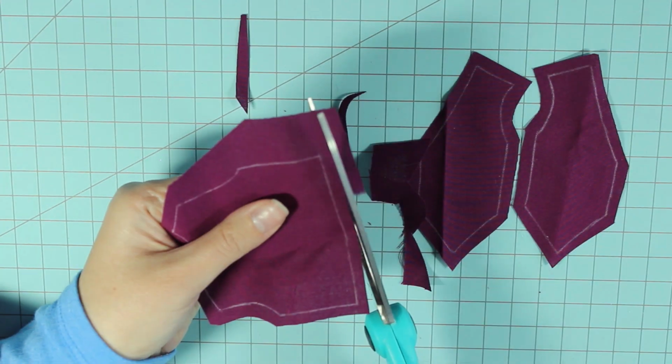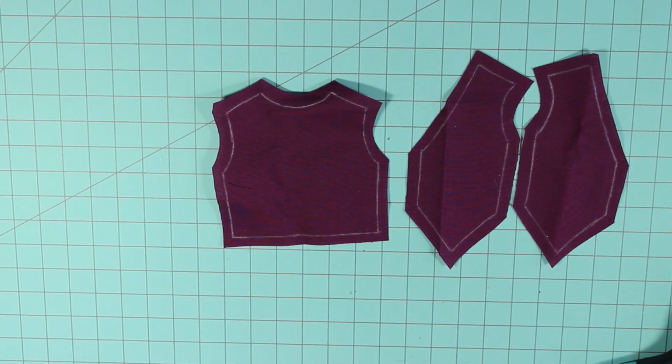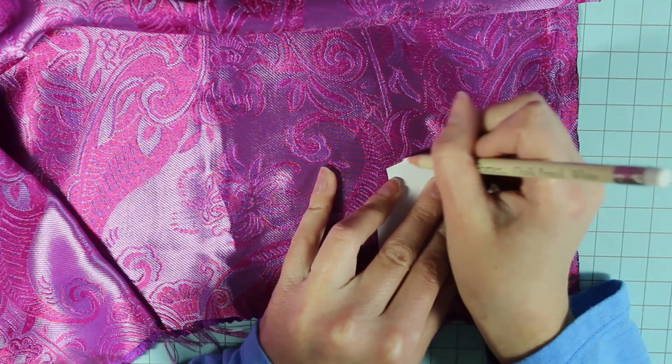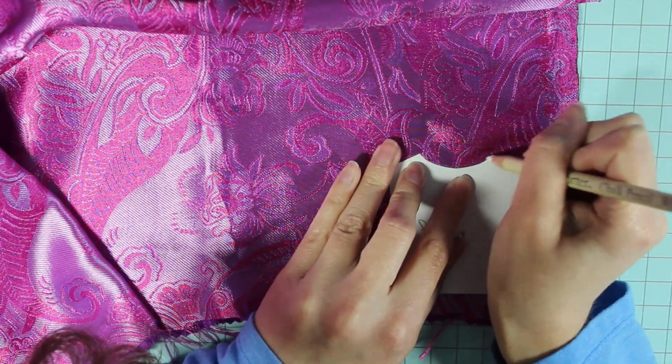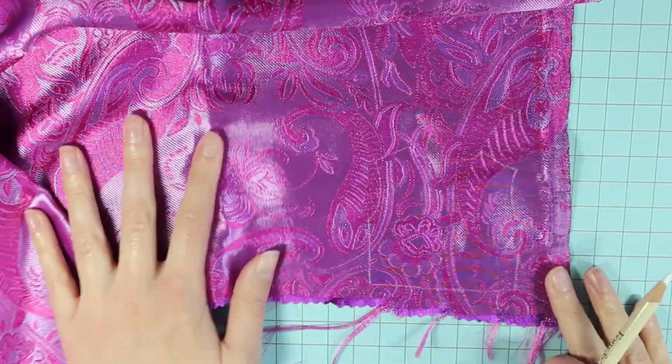The lining of the vest will be this magenta cotton fabric, while the outside is this amazing silk brocade fabric that I'm terribly excited about using. This kind of fabric is very difficult to work with, but applying fray check on the edges of all of my pieces will help take care of that problem.